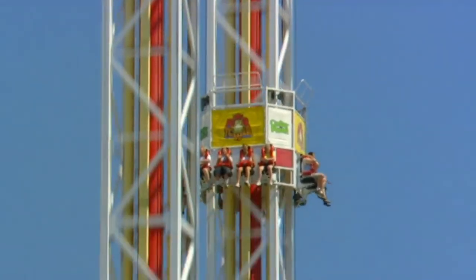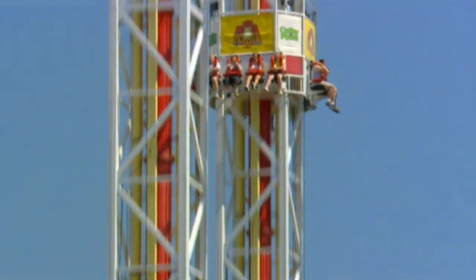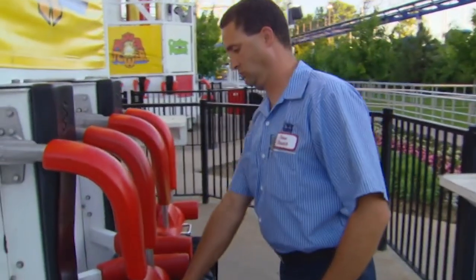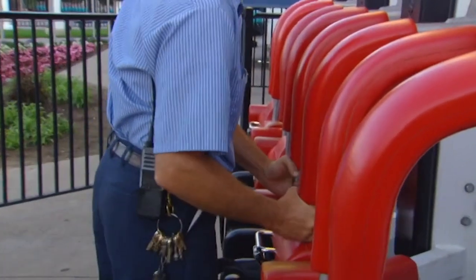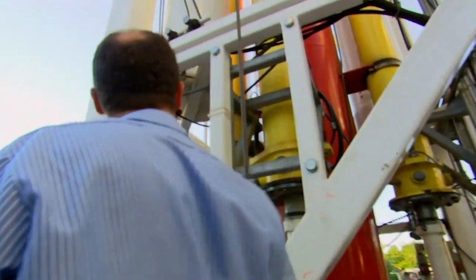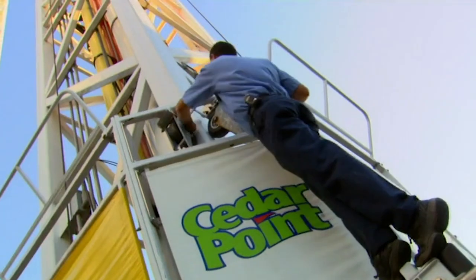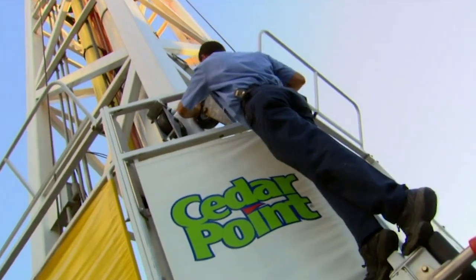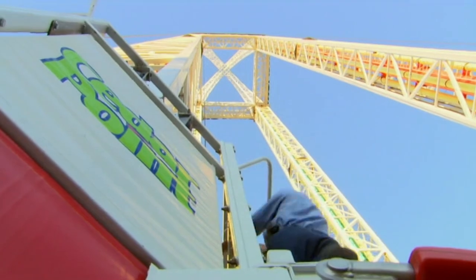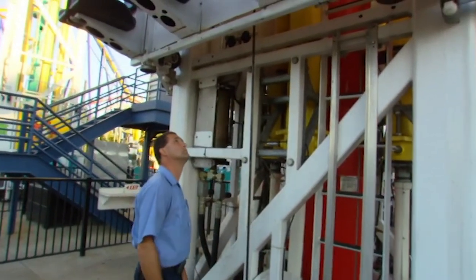As the rides have become increasingly sophisticated, maintenance has become more important than ever before. Every moving part is checked, and checked again every single day. Park owners know that a serious accident would probably result in financial ruin. As a result, the manufacturers build large safety margins into their rides.